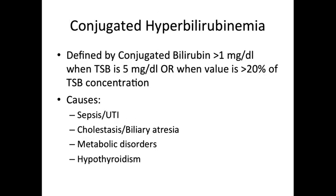Conjugated hyperbilirubinemia is defined by a conjugated bilirubin greater than 1 milligram per deciliter when the total serum bilirubin is less than 5 milligrams per deciliter, or when the value is greater than 20% of the total serum bilirubin concentration. Causes of a conjugated hyperbilirubinemia include sepsis, cholestasis or biliary atresia, metabolic disorders, and hypothyroidism.